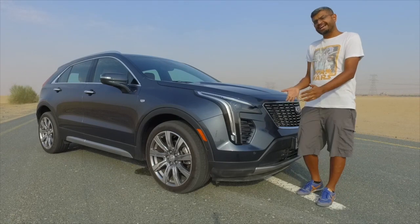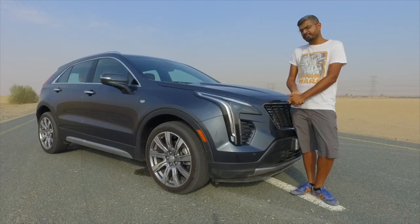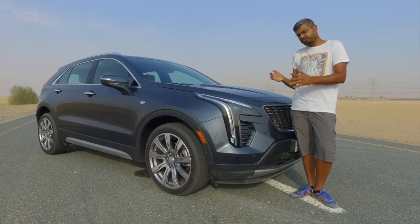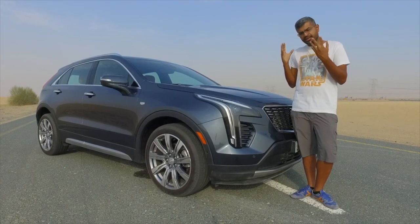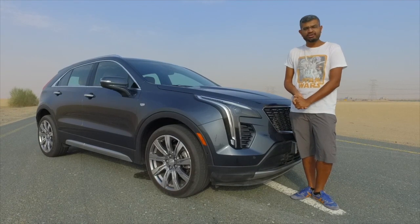Today I'm checking out the Cadillac XT4. And if it seems a bit familiar, well, you've obviously seen my first drive from Seoul DXB about 6 months ago. The XT4 is Cadillac's baby SUV. It's its entry-level model. Prices start at 145,000 dirhams.